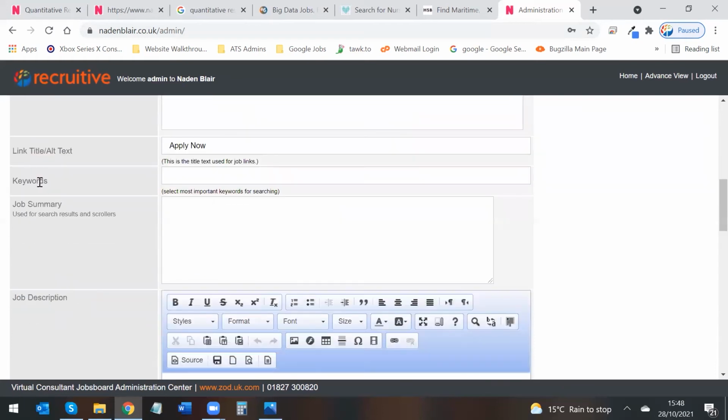Now, the keyword section is not usually used. You'd only use that if you've got loads and loads of vacancies. On our system, you've got a keyword search option, which will normally search the job description. However, if you wanted to speed the process up, you can type in a number of little keywords that people can do quick keyword searches on the front of the website. But again, most of the time that's not particularly used.